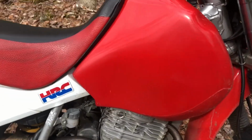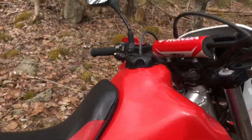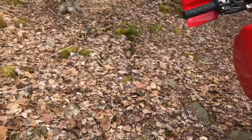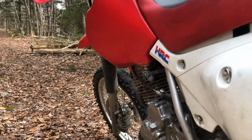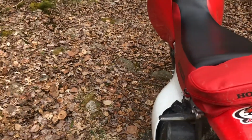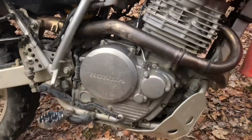So on this side, you end up with fuel kind of stuck in this side of the tank, and you only have your factory fuel on this side. So if you want to get the rest of your fuel, you have to lean the bike right over. Not a big deal, but still could be a little better.